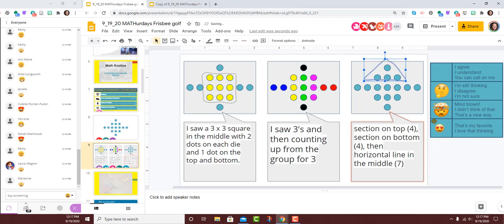Yes, exactly. And then the mini pyramid that's inverted on the bottom. And those are each 4. And then just the horizontal crossbar. When you said that you saw the 4 and the 4, did you see those as 2 separate 4s, or did you see those 2 kind of coming together? I saw them as 2 separate groups of 4. Neat. 2 separate groups of 4.